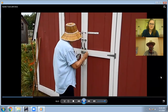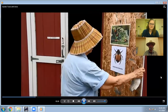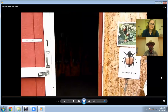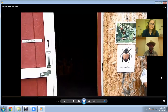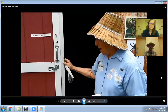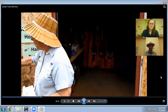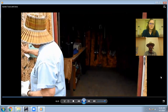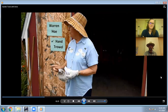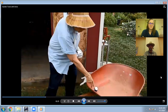There we go. And ta-da! There's our barn, where we protect all of our tools that we work with. We use them and keep them clean and borrow them, and then we put them back in the same place where we found them. And today I would like to show you a couple of tools that I bring with me every single day. It's the hose.